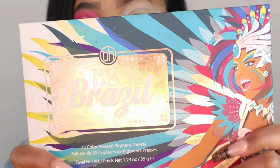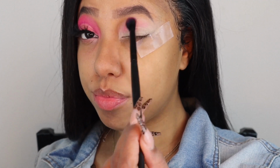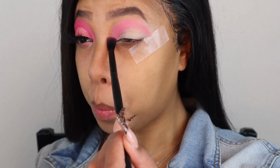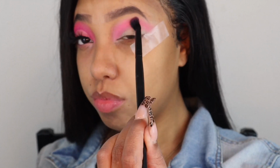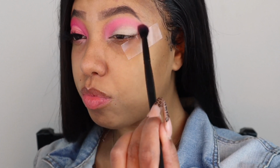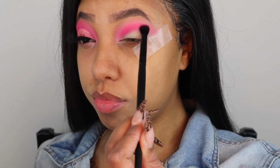So starting off, I'm going to be using the BH Cosmetics Take Me Back to Brazil palette, and I'm just going to start off with that cute pink color and put that on my lid as my transition shade.